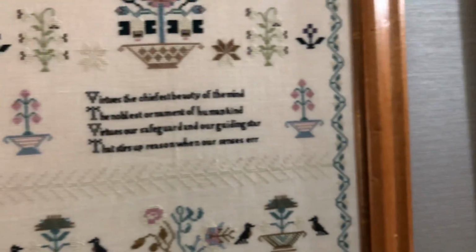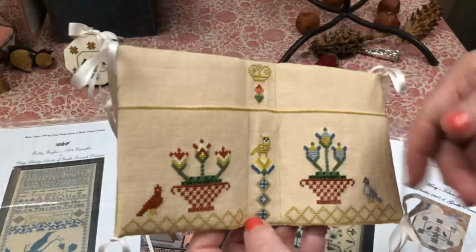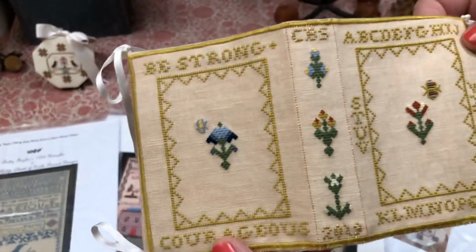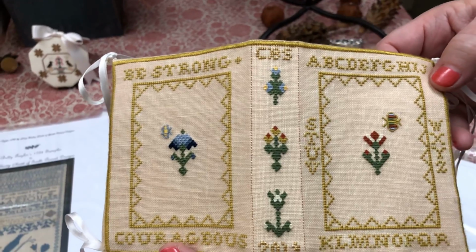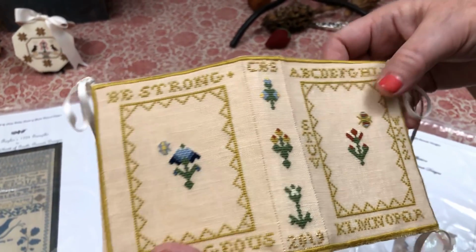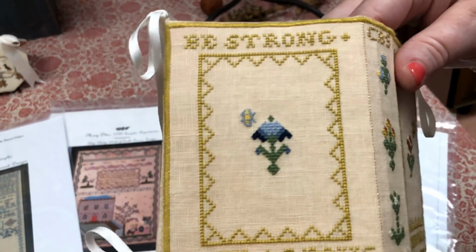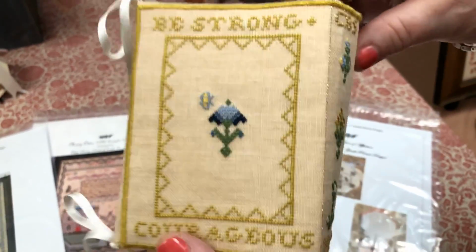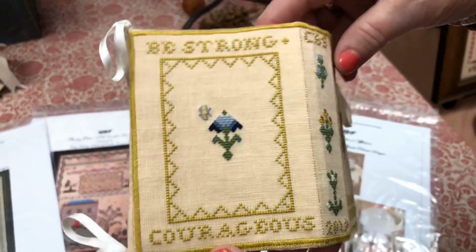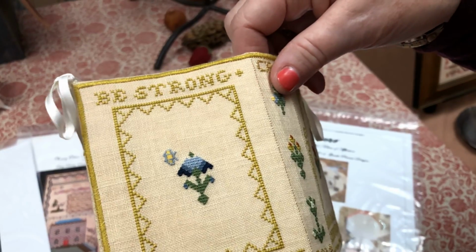All right, now you've got a couple small things over here we need to look at. One of my favorite things is taking motifs from my samplers and making sewing accessories. So this one, because I love queen stitches, features many queen stitch motifs, and I lifted these butterflies from some of my samplers and the cartouches, and I looked for a verse. And virtue is important to young girls, but some of us are no longer virtuous necessarily as young girls. It happens. But what happened to me, I realized that so many of us grown-up girls who love samplers need to be strong and courageous.